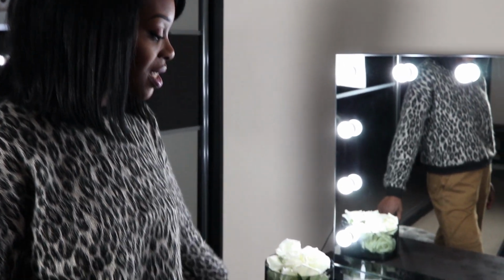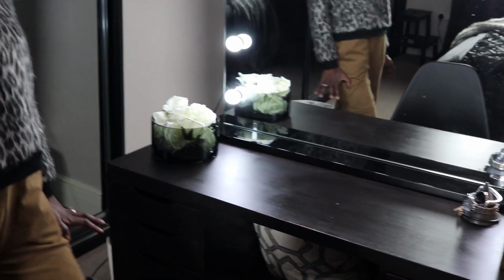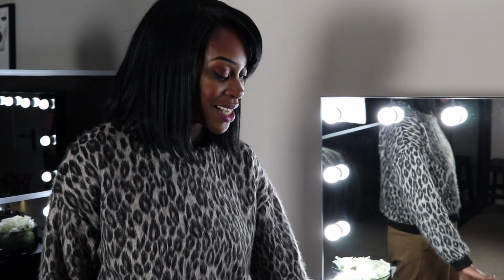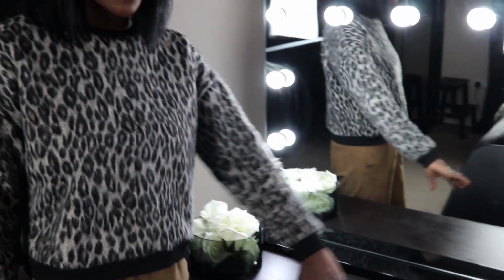And again, this is from IKEA. I do like the IKEA stuff, but I'm not going to lie, with these desktops you can't really grumble for the price, because the desktop itself here is only about £10, and it's called black-brown, I think Linnmon is the name of the top. So for £10 you can't grumble.